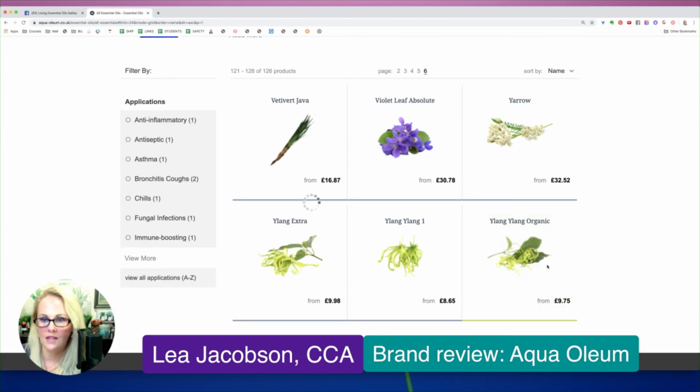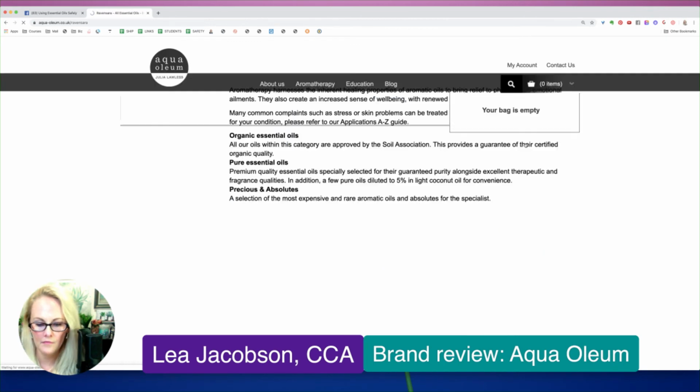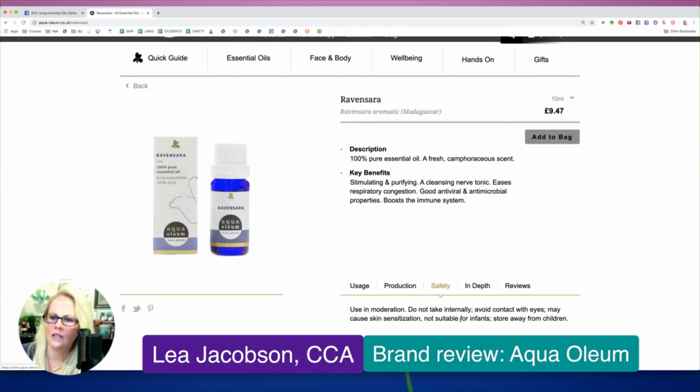Okay, let's see. Let's grab another couple essential oils here. Now, Ravinsara, let me look that up for you guys. That has some safety issues. Now there is bark, there is leaf, and like cinnamon, they do have a little bit different safety issues. Now, interestingly, I am not seeing not safe for use during pregnancy here.